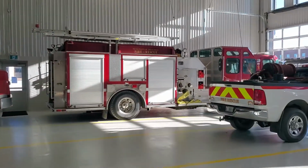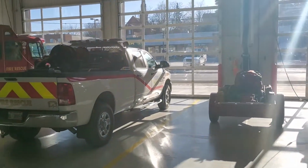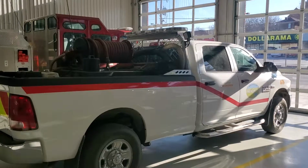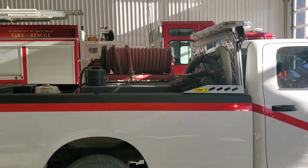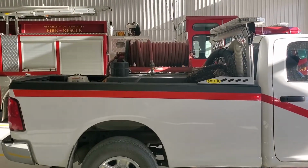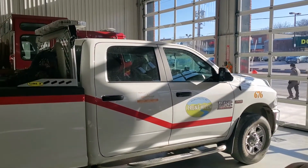Boys and girls, we've got all kinds of stuff in here. This is our grass fire unit. It has a pump in the back and a tank full of water and hoses. If we do get a grass fire, we have to respond fairly quickly because it can spread rapidly, and the quicker we can get to them and get them out, the better for everybody.